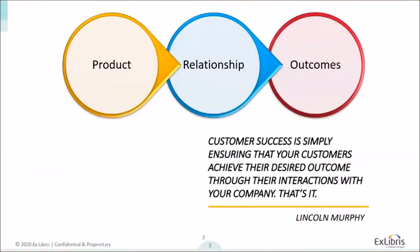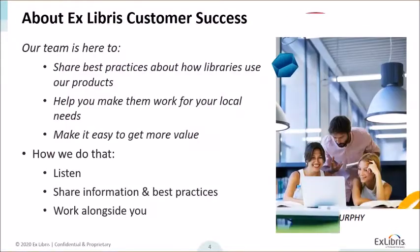A little bit about what our department does. We are basically liaisons. We work with you to build a relationship and create desired outcomes for you, whether that's something short term, like getting a new Summon feature up, or long term, such as conducting a usability study or really assessing your holdings. Our team is here to share best practices about how libraries use our products, help you make them work for your local needs, and make it easier for you to get more value, which is what we're doing today.